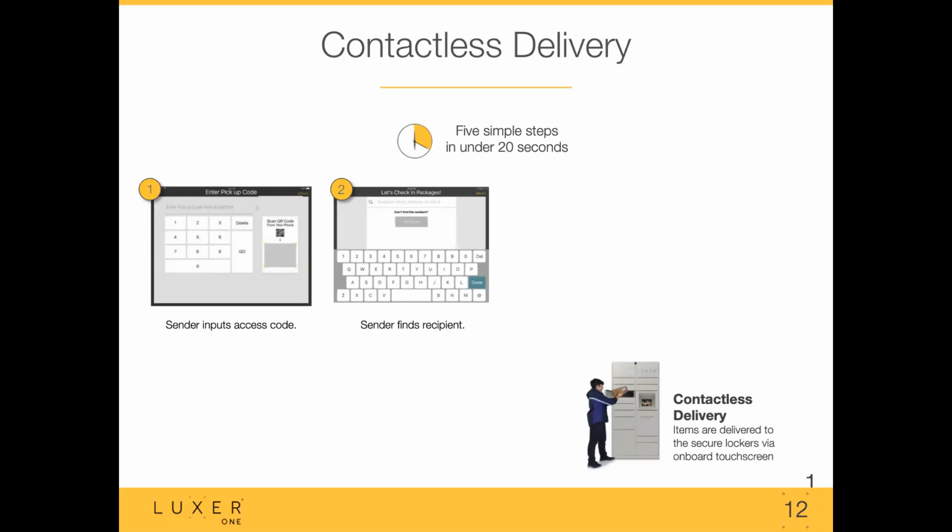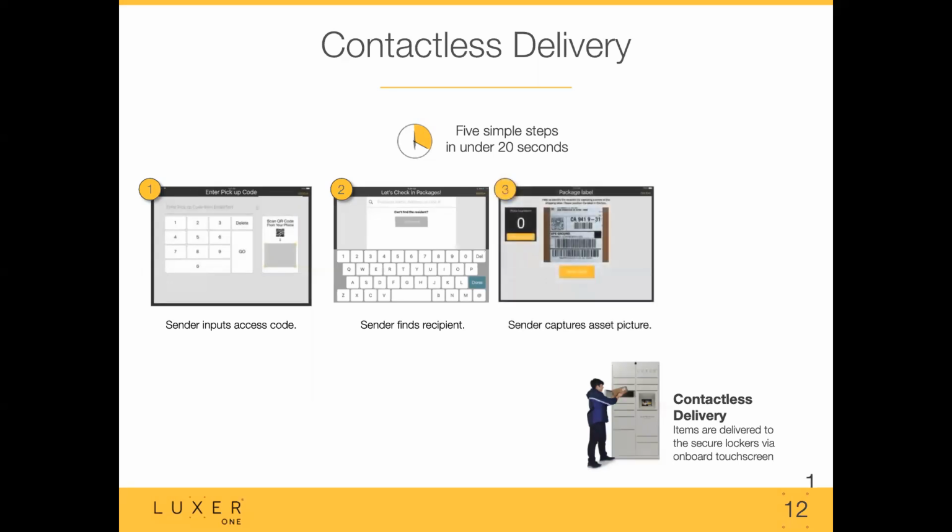He may search for my name, he might search for my unit number, he might just start typing SAN for my last name, and then the fields will auto-populate based upon the database for that building. Once he finds the recipient, we'll scan a picture of the asset, or in this case, the shipping label of the package. So this is our record.